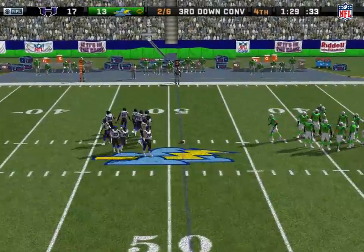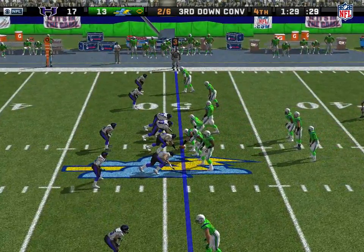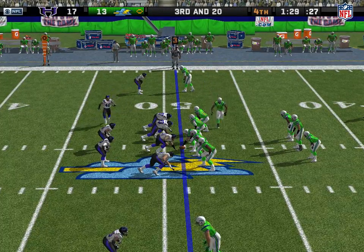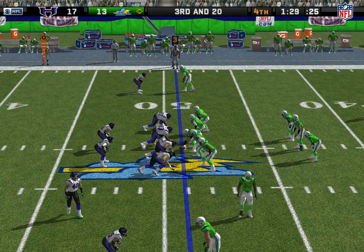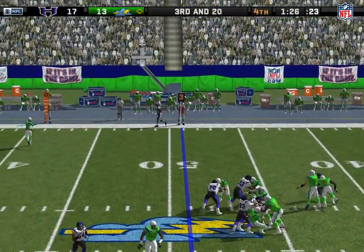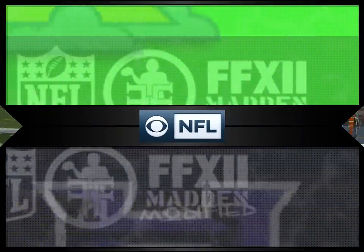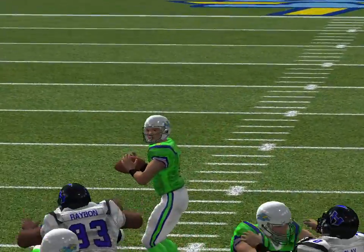Contain him. Set. Simpson got him. Moves right, in motion. Dropping back. Gets the pass off. This one falls incomplete. Incomplete pass. Time is working against them. I'm thinking they're going to keep going to the air, but it might be a little too late.